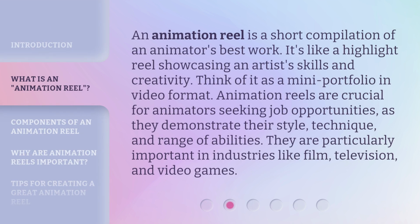An animation reel is a short compilation of an animator's best work. It's like a highlight reel showcasing an artist's skills and creativity. Think of it as a mini portfolio in video format. Animation reels are crucial for animators seeking job opportunities, as they demonstrate their style, technique, and range of abilities. They are particularly important in industries like film, television, and video games.